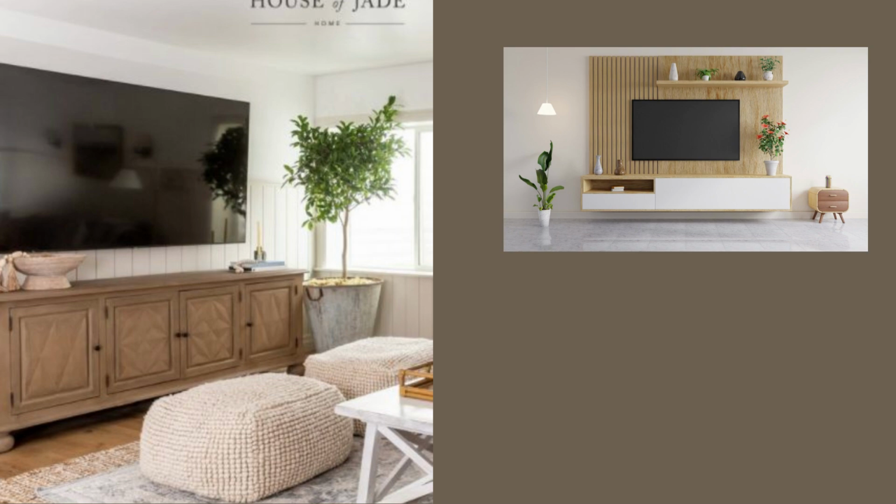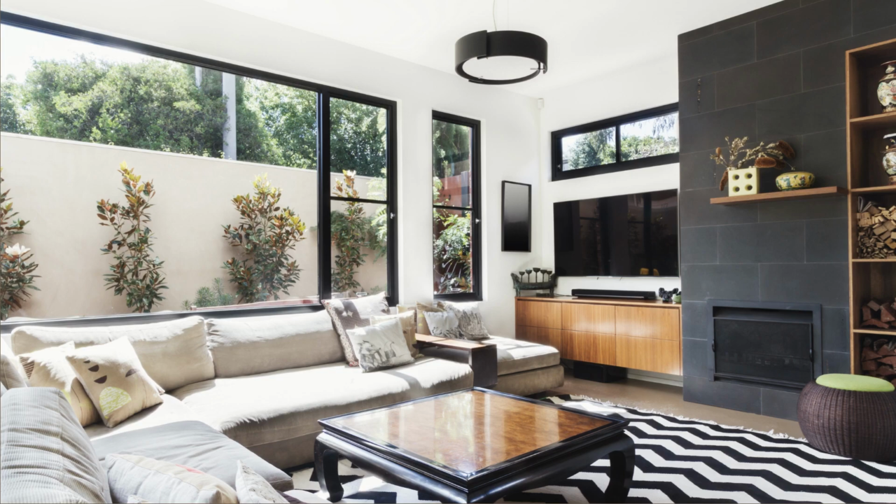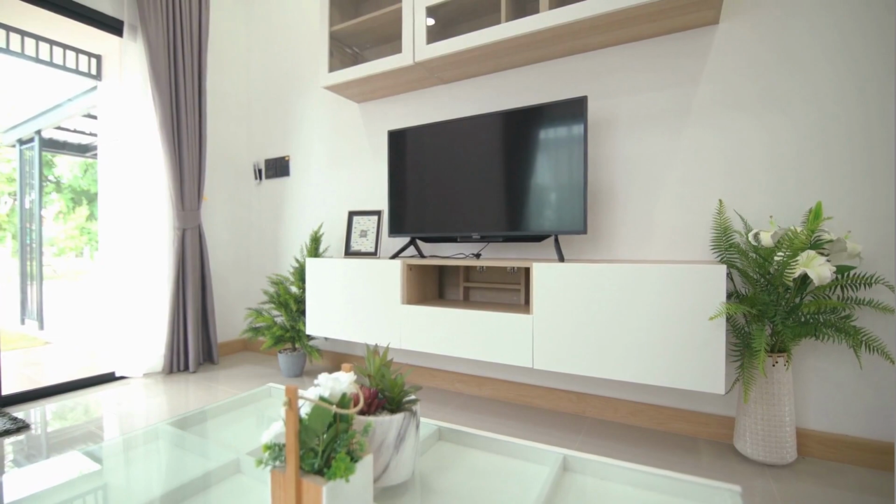Next, think about design. Your TV wall should complement the overall aesthetic of your living room. Whether you lean towards a modern minimalist look or a cozy rustic vibe, your TV wall should be an extension of your style. Consider sleek floating shelves for a contemporary feel or a rustic wooden console for a cozy farmhouse charm.